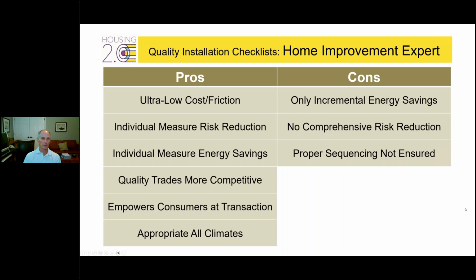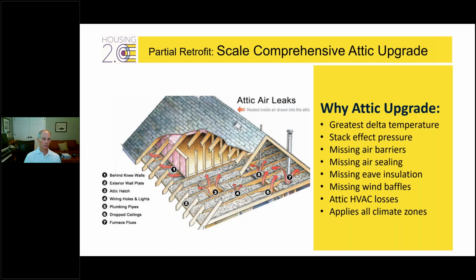The pros of doing this simple points on the board approach is ultra low cost and ultra low friction. And it's an individual measure risk reduction by ensuring it's being installed to quality standards and more likely to get the full energy savings, makes quality trades more competitive, empowers consumers at transaction to be their own advocates, and it's appropriate in all climates. The cons are it's only incremental energy savings, not whole house. There's no comprehensive risk reduction and proper sequencing is not ensured. So it's just points on the board. Here's what we could do right now to help American homeowners almost overnight get quality work that will have less risk.